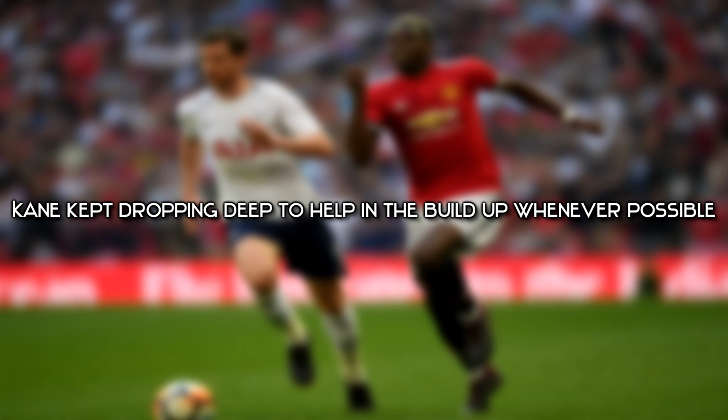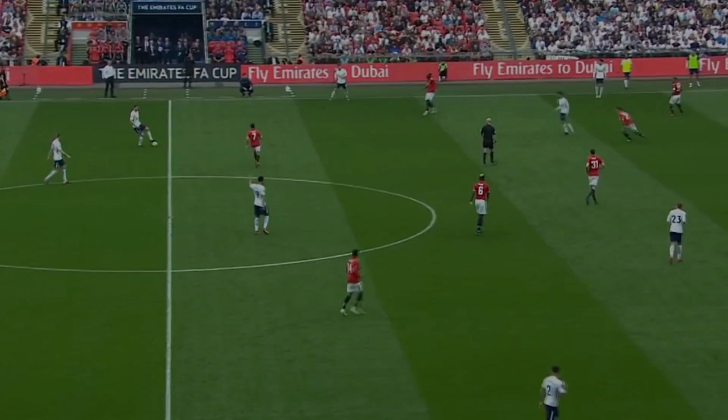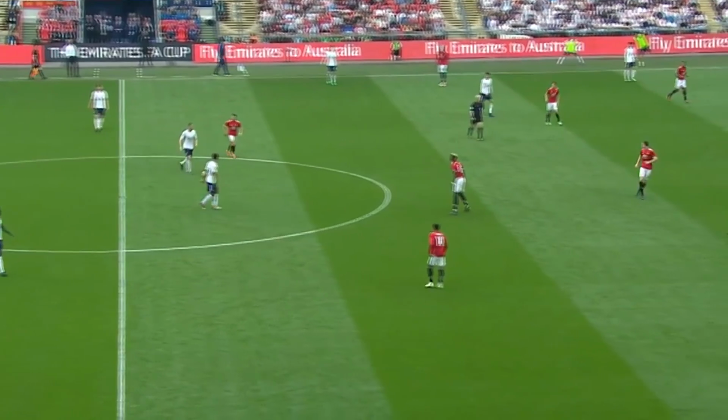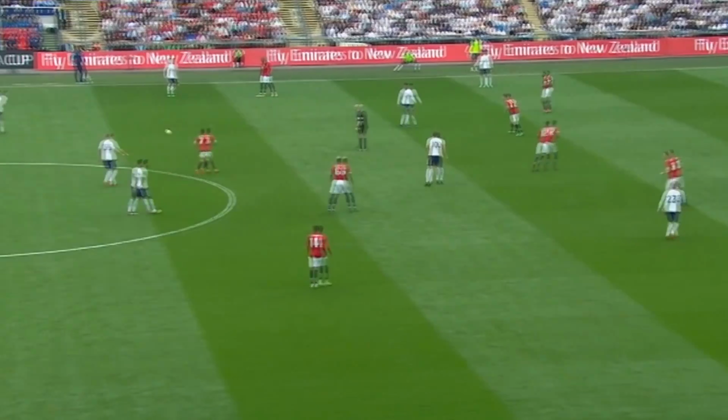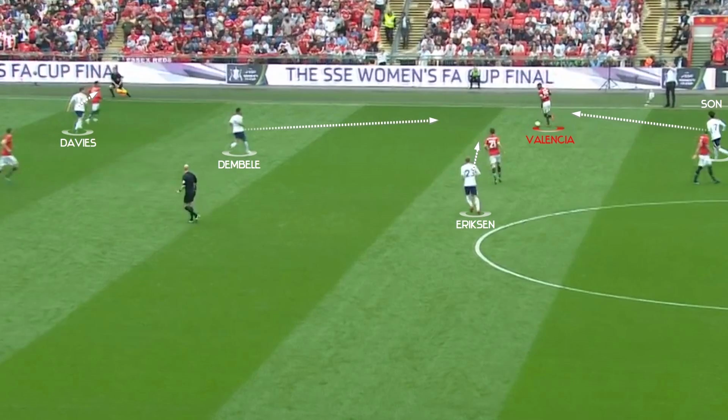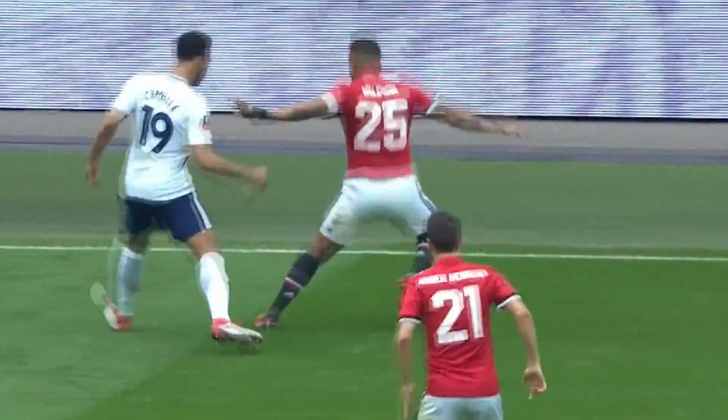Kane kept dropping deep to help in the build-up whenever possible. Eriksen drags Matic, creating space for Kane. Without the ball, Spurs tried to trap United on one side of the field, making it difficult for United to hold on to the possession.